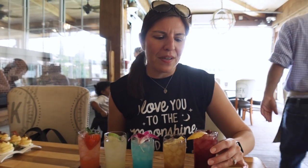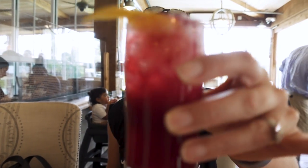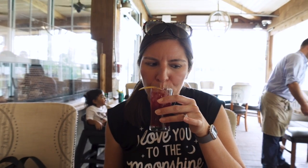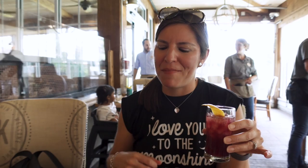On to the last one, the Rumshine Punch. This is the one I really am curious to try. So here we go, cheers. Oh, that's good. This is one for the win with me. I think this is my favorite, and then this would be my second favorite. You can really taste the punch in there, and then of course the moonshine. Really light and refreshing too. It's not heavy at all. Sorry, hubby, I don't know if you're going to be able to try this one.